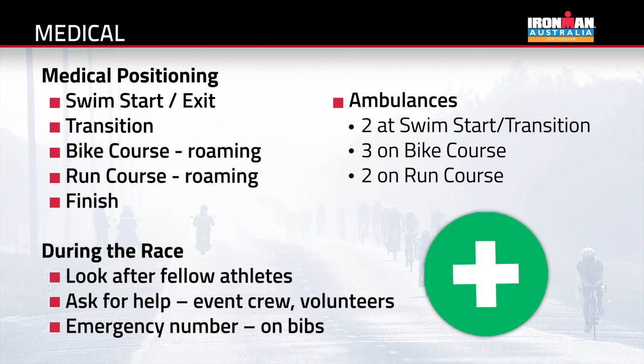Pre-race and public first aid is available at both information tents. An experienced medical team will be in place at the event, with medical personnel positioned at the swim start exit, transition, roaming on the cycle and run courses, as well as a full medical tent setup and team at the finish line and a smaller setup at transition. There'll also be ambulances allocated to the event at all times.